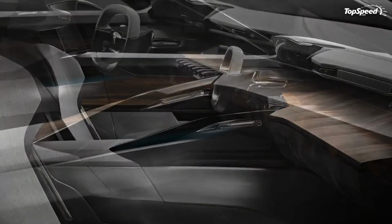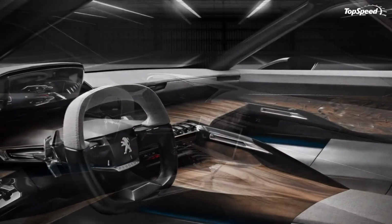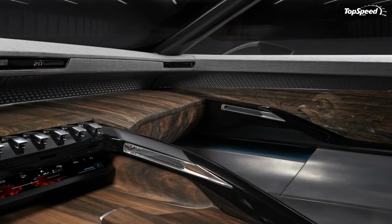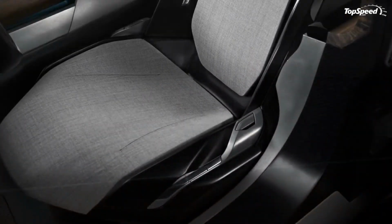Love: its steel body with shark skin textile is unique, to say the least. The front section should be lifted and used in all existing Peugeot models. Adequate power. Leave: Peugeot went really nuts on the interior. Unlikely that most of the concept's details will make it to production. Looks like a China-catered concept.